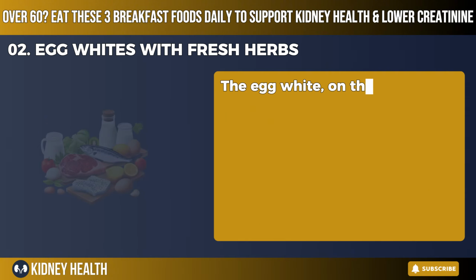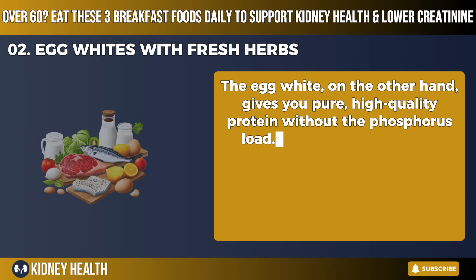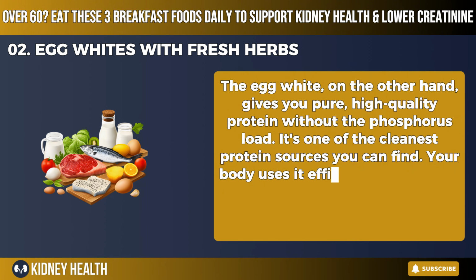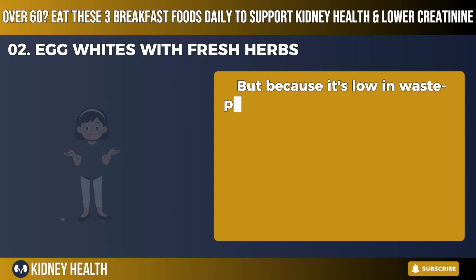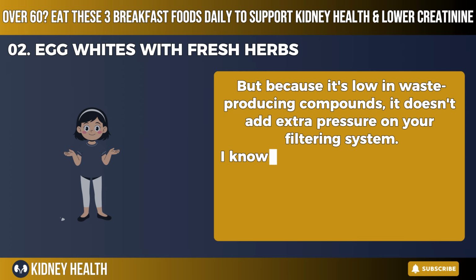The egg white, on the other hand, gives you pure, high-quality protein without the phosphorus load. It's one of the cleanest protein sources you can find. Your body uses it efficiently to maintain muscle, support your immune system, and keep your energy steady throughout the morning. But because it's low in waste-producing compounds, it doesn't add extra pressure on your filtering system.